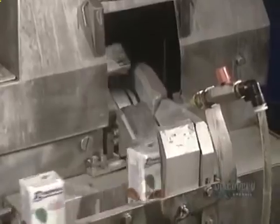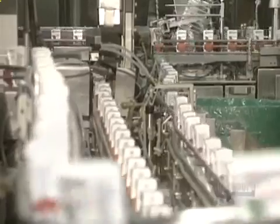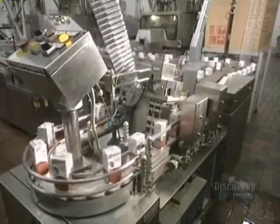Now we move to the next stage, which is the filling of the containers. These little drinking containers are filled at the rate of 100 a minute. The containers are then hermetically sealed. Two little sprays of hot glue are applied to the containers. This secures the straws attached onto their sides.